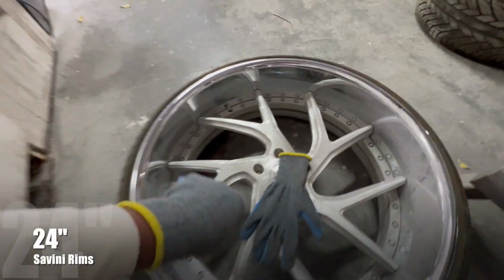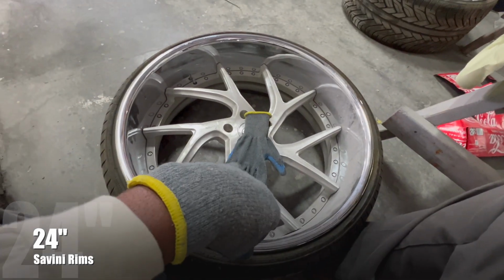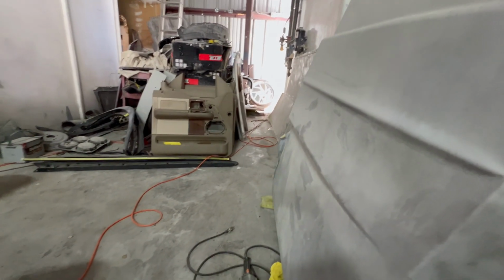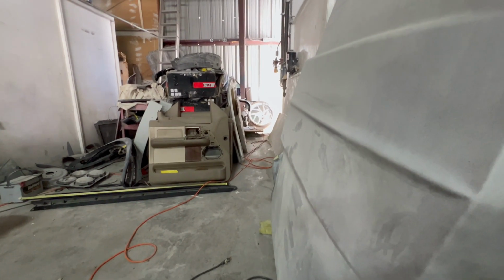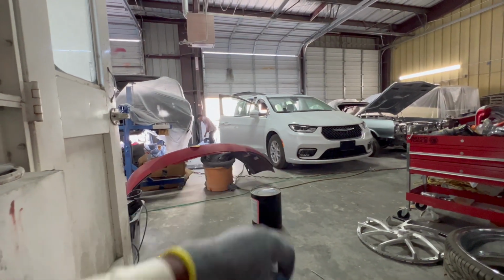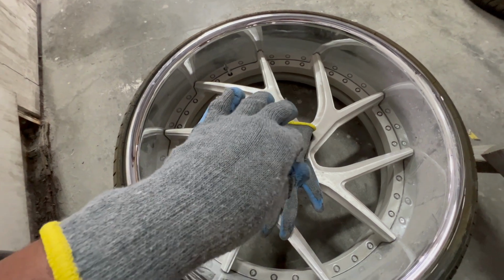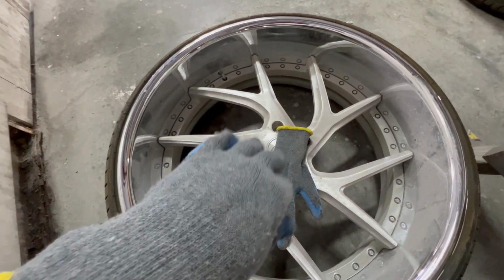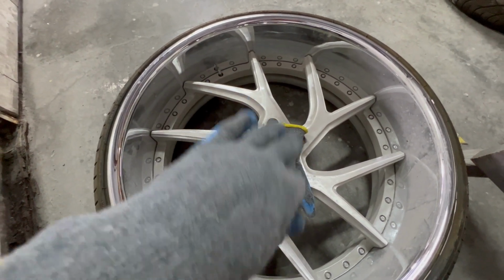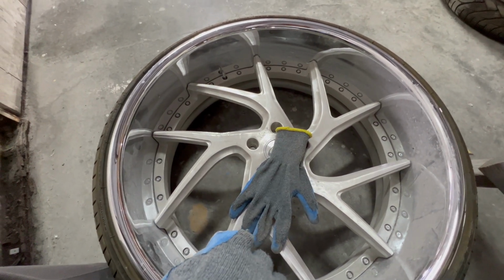So we're breaking down these three-piece rims. We got that one apart. Now we got to break this one down. One right there. And then there's one more outside being broken down. And we're going to prep these so they can match the same color as the car. So we're gonna prep them now and I'll update you guys shortly.